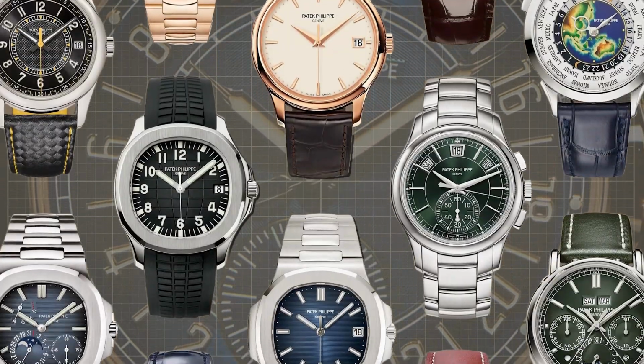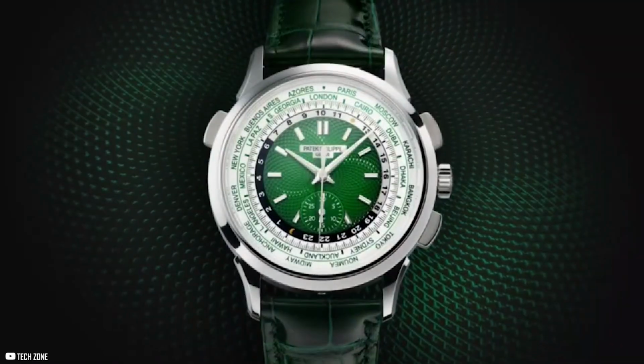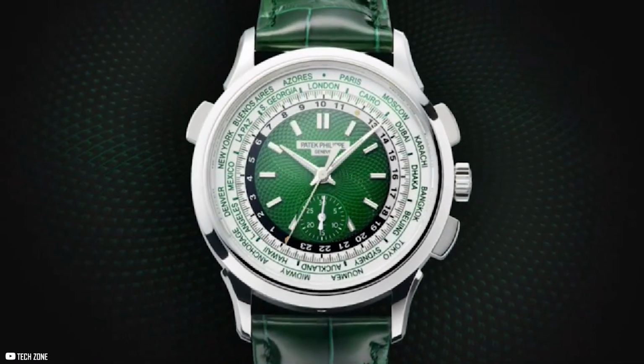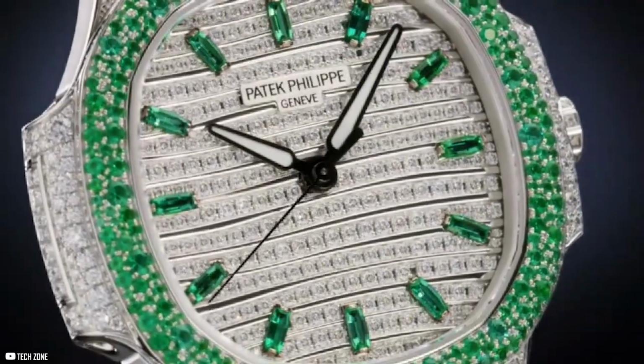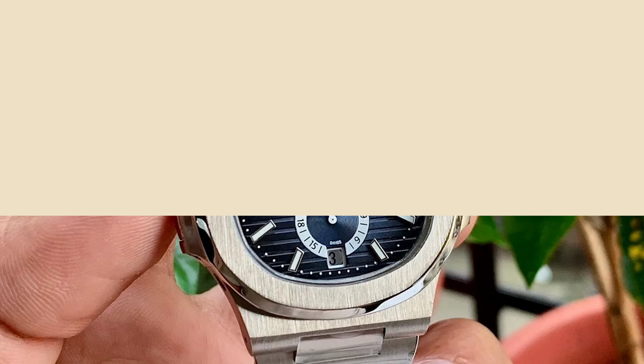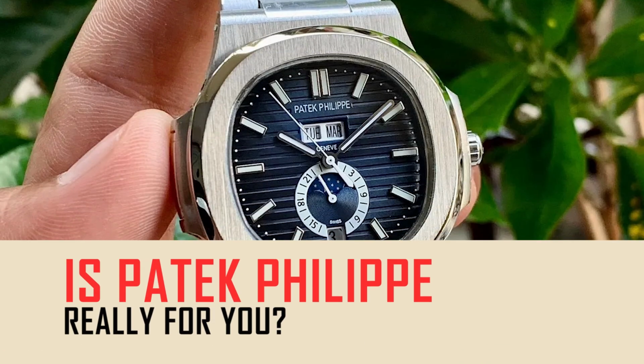But wait, not all of them are created equal. Stick around and I will guide you through the best ones to snag and what to absolutely avoid if you want to get into the Patek Philippe game without losing your shirt. Is Patek Philippe really for you?